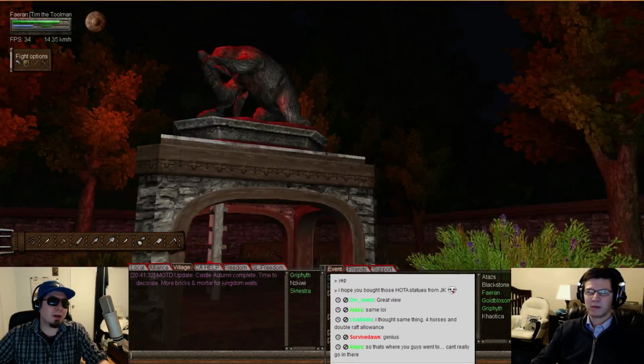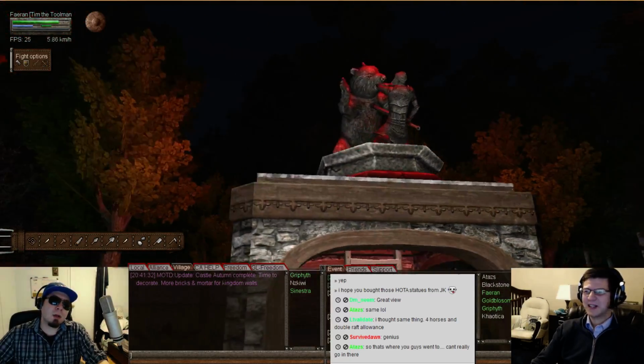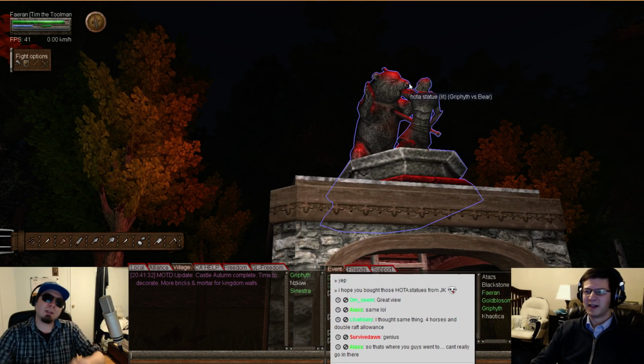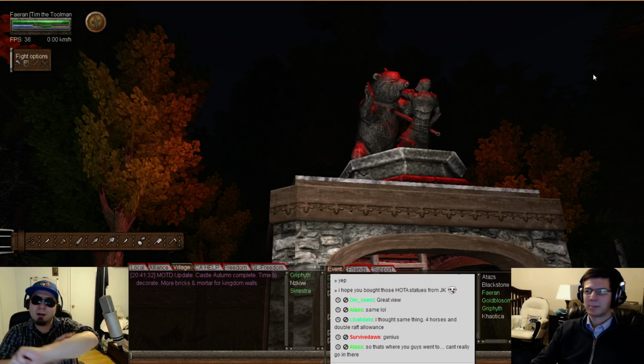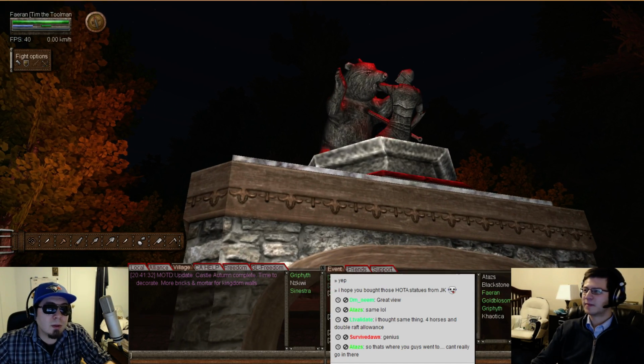versus the bear. Who do you think's winning this battle? Is it Griffith or is it the bear? Man, that bear doesn't look good. He got the sword right in his chest. But, you know, the bear has him by the arm. I just don't know.